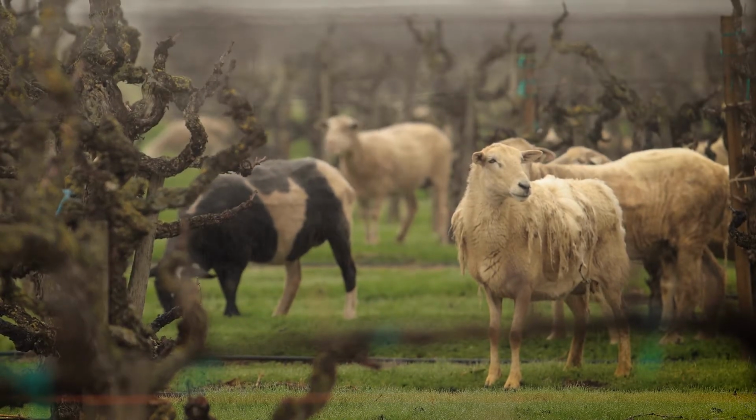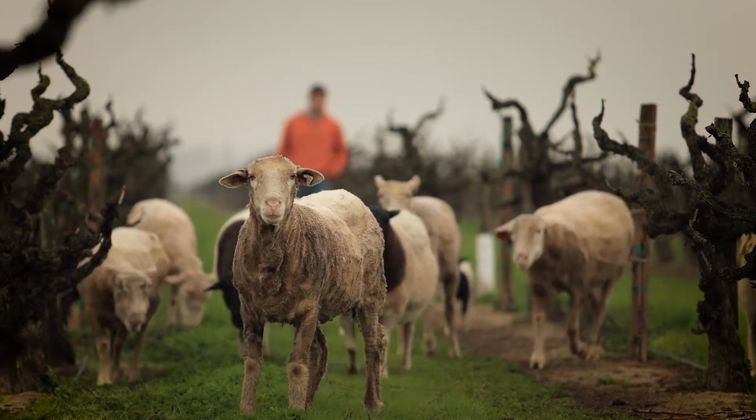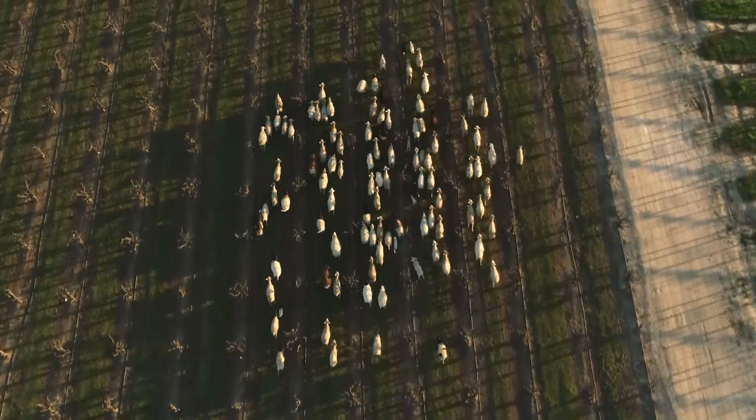In Lodi, California, headquarters of the International Lodi Rules Sustainable Wine Growing Program, we connected a young, energetic sheep Basque rancher with an old vine Zinfandel vineyard to test out the ancient farming practice of using sheep in the vineyard for weed management just before bud break. Here's what happened.